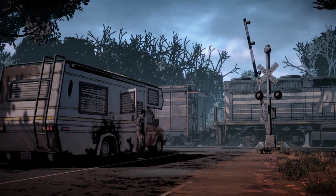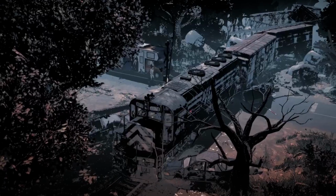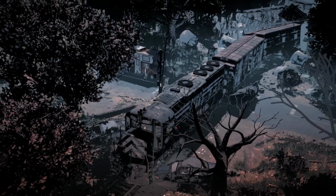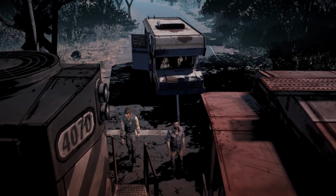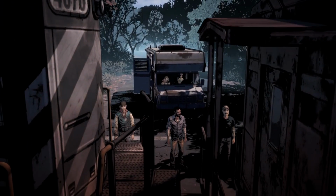Alright, hello and welcome back to the Walking Dead Telltale game. Now we have something in front of the car. I wonder what that could possibly be. Man, this looks so great. Wow, truly the peak of graphical design. I love definitive editions. They always improve the game.